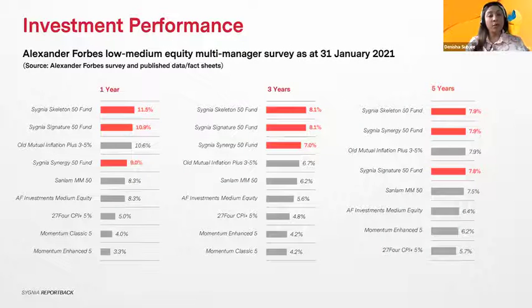Now looking at the low medium equity multi-manager survey, this is where the 50 range features. So over 1 year, Skeleton has taken the first place with 11.5%, Signature 50 with 10.9%, and then Synergy 50 in third place with 9%.